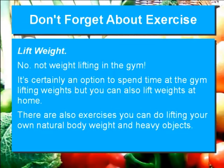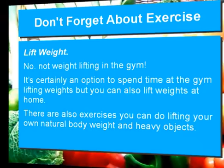Lift weight. No, not weight lifting. It's certainly an option to spend time at the gym lifting weights, but you can also lift weights at home. There are also exercises you can do lifting your own natural body weight and heavy objects.